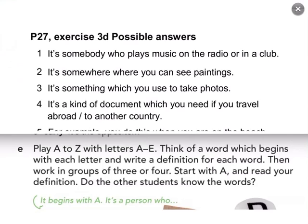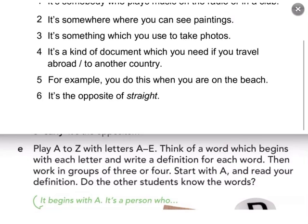Claro. Number 4. It's a kind of document which you need if you travel abroad, al extranjero, to another country, a otro país. Pues cosa que no vamos a poder hacer de momento, pero this is your passport. Very good. And number 5. For example, you do this when you are on the beach. Sunbathe. No, claro, tomar el sol, ¿recordáis?